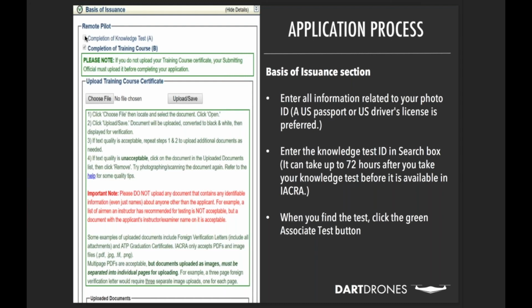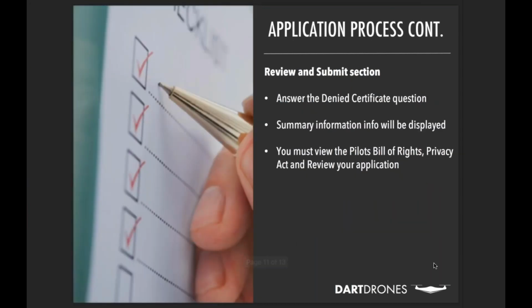You'll basically just need to make sure that you have the information from any of your identification documents to confirm those. Whatever ID that you used at the test center, you'll want to go ahead and enter that information as well to verify that you are also the individual putting things through in IACRA. So you'll go ahead and save that information, and then it'll move on to the final section. So at this point, you should have all little green check boxes that we saw there, and now it's time to just review and submit.